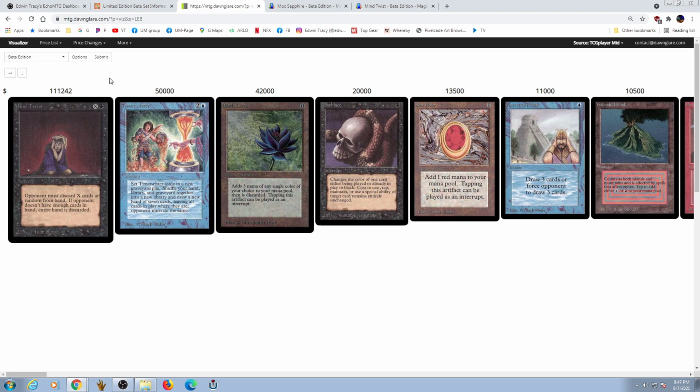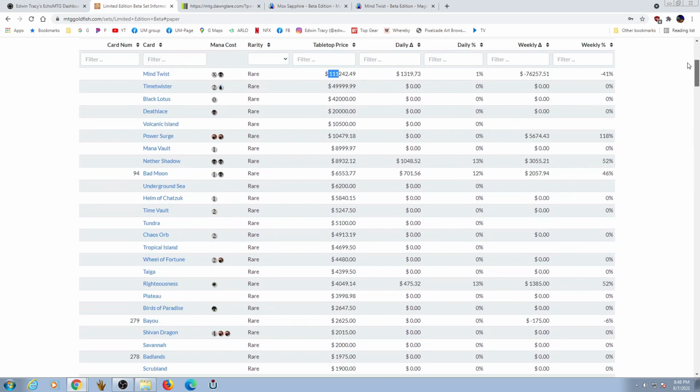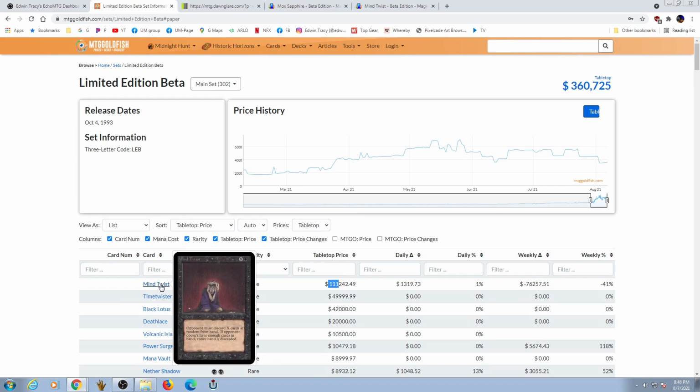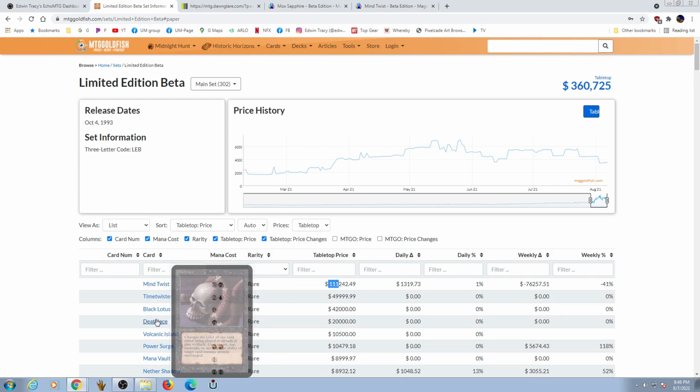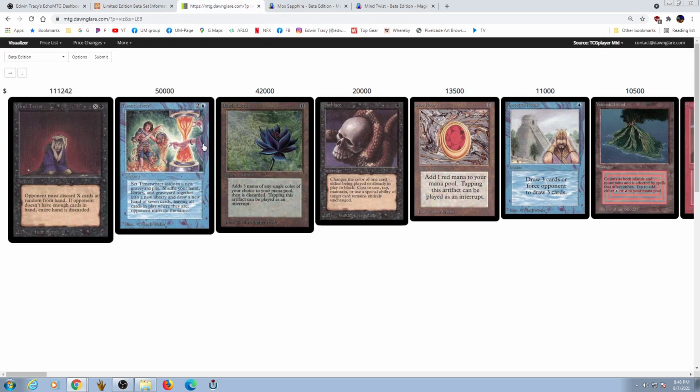And then you go over here to the visualizer, and even this price tool shows some weird things. That same thing we saw on Goldfish: if I scroll back up, you'll see that Mind Twist was said to be the most expensive. And then you've also got Deathlace here, which is closely following behind Black Lotus. I so need more Deathlace, apparently. You see the same thing here in the visualizer. It even shows these cards at higher prices, and you're thinking, what the heck is going on here? The Deathlace artwork is fantastic, though.